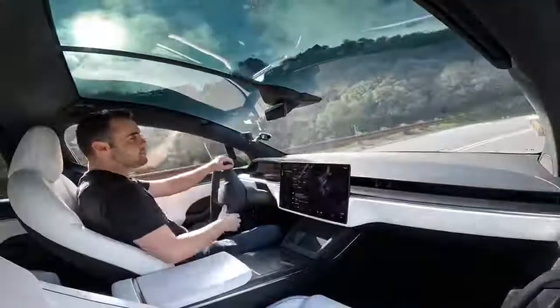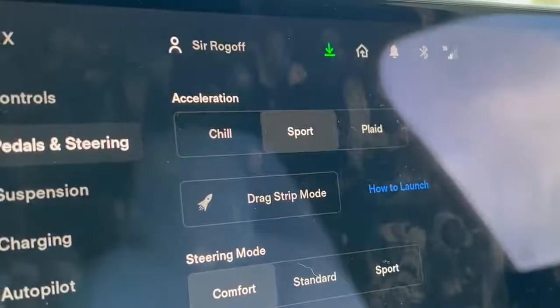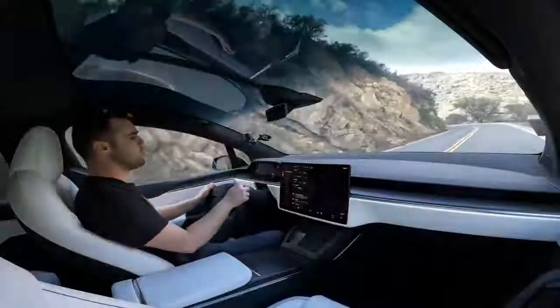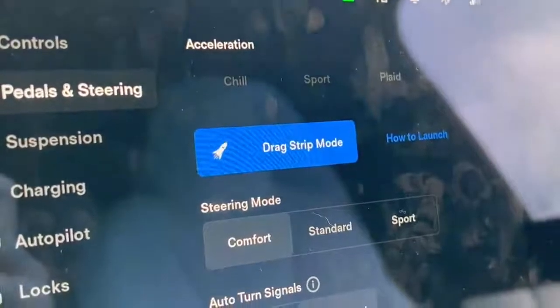We've got a multitude of driving modes to choose from. Right now, we're in Plaid mode for the acceleration. You can choose between chill, sport, and Plaid. In chill mode, it's very chill. It accelerates really slowly, and it's honestly boring. Sport mode, it's a little bit quicker, and Plaid mode is the mode you should be in at all times, unless maybe you're loaning it to a friend or your grandmother. Below that is drag strip mode. That is going to optimize the temperature of the batteries as well as the motors for optimal acceleration and launching. We'll do a launch later, see how fast this thing can sprint from 0 to 60.